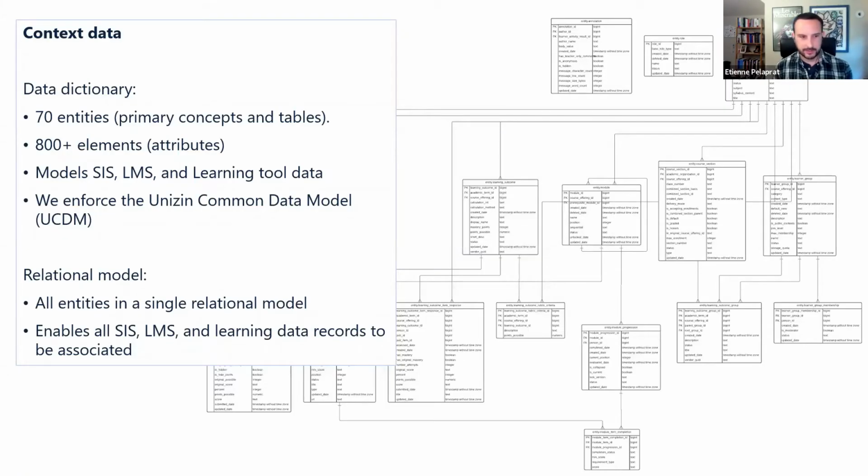So context data, as I described, is going to come from lots of different systems. The learning management system, certainly. We also get data from the student information system, and then all of the learning tools that are plugged into the learning management systems: Zoom, Kaltura, a range of video discussion tools. Those are all candidates for producing context data.